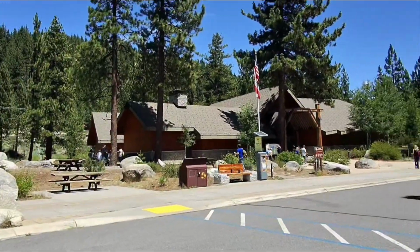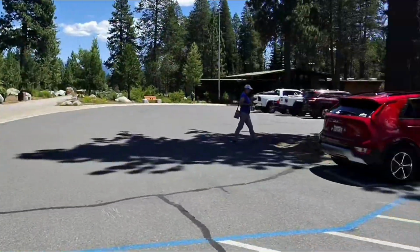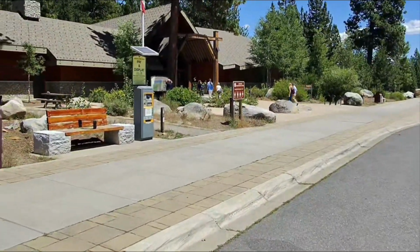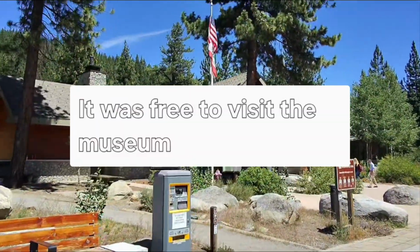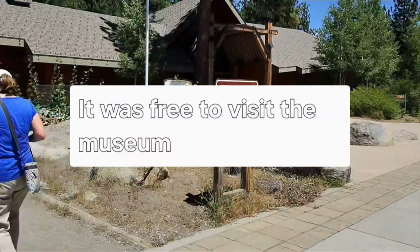I promised I'd bring you back when this place was open, which I think it is. A lot of activity out here in the parking lot. I just paid for the parking. Just so you're aware, it's going to be $10 for the parking. It accepts cash but doesn't give change.